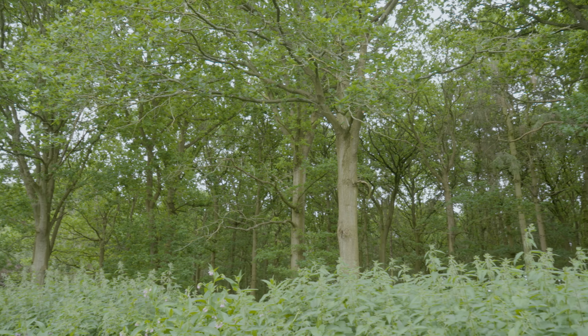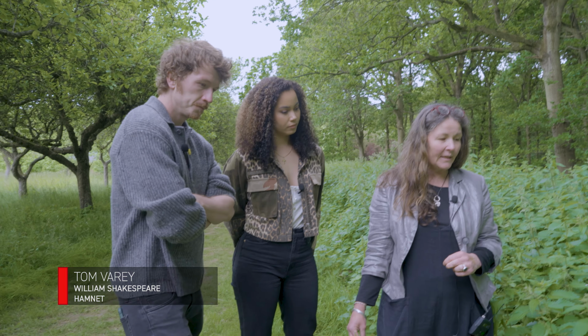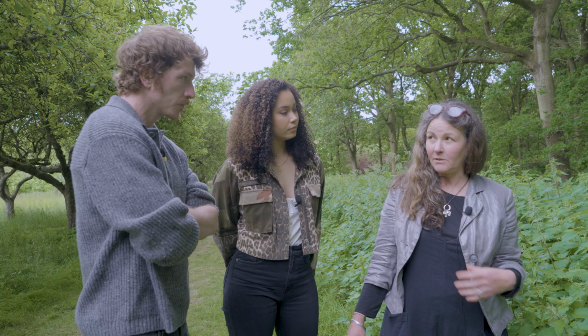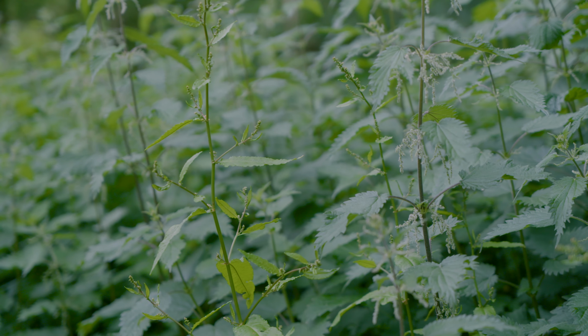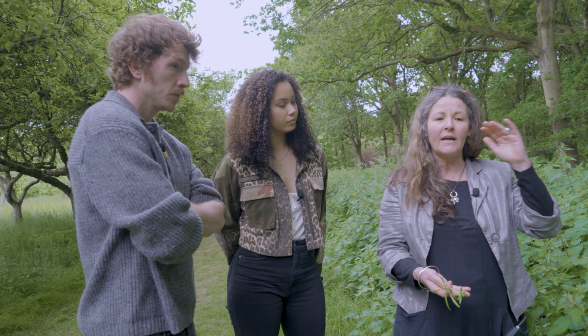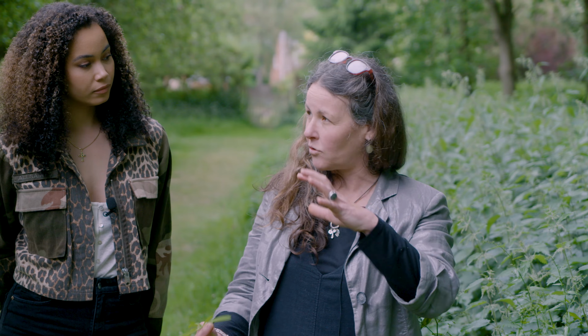Agnes would have used nettle, I'm sure, extensively, massively, and probably she would have macerated it in vinegars if she wanted to extract some of the minerals out of it, or she would have made teas out of it. And you can do an overnight infusion, an overnight tea, and then it really is a very strong medicine.